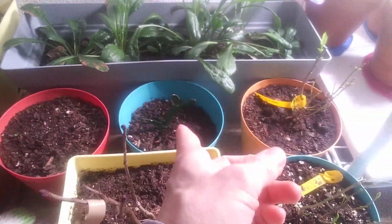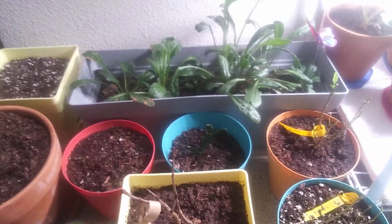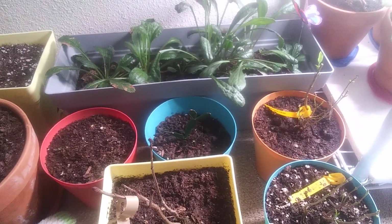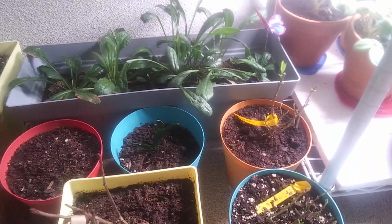Some more Christmas cactus cuttings, some herbs over here. So like you didn't see a lot of herbs, but I normally grow like cilantro, basil, dill, parsley, oregano, and you know, the other ones that you saw. But like I said, I don't got the room right now because of all the strawberries.